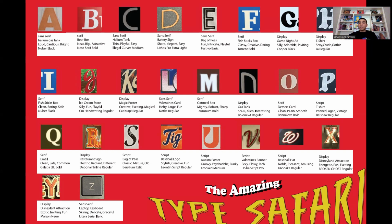My name is David Medizbal, and I am here to present our Project One Type Safari. We're going to go ahead and lead you to the bottom right corner of the project, which would be the Amazing Type Safari. I went ahead and titled it the Amazing Type Safari because it was a fun project and it was incredible to go out through the city and look around my surroundings and find letters throughout everything that was around me, which typography is everywhere we go.